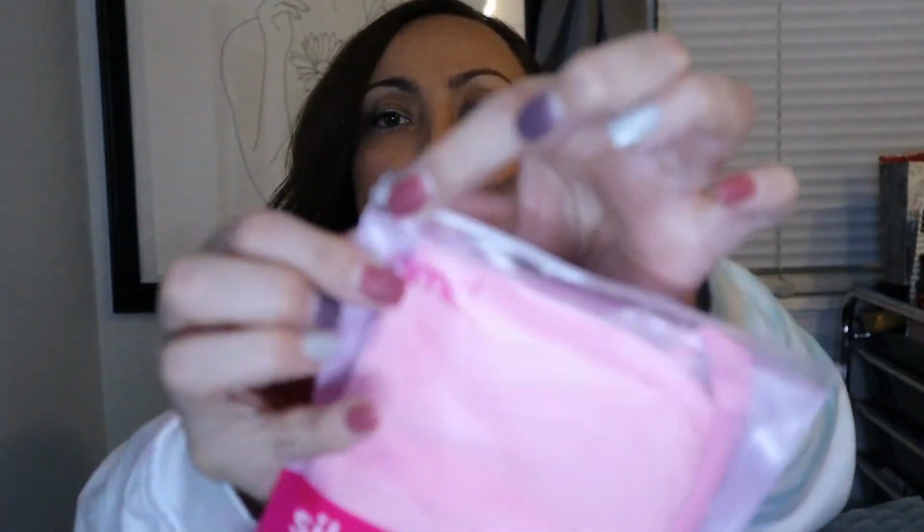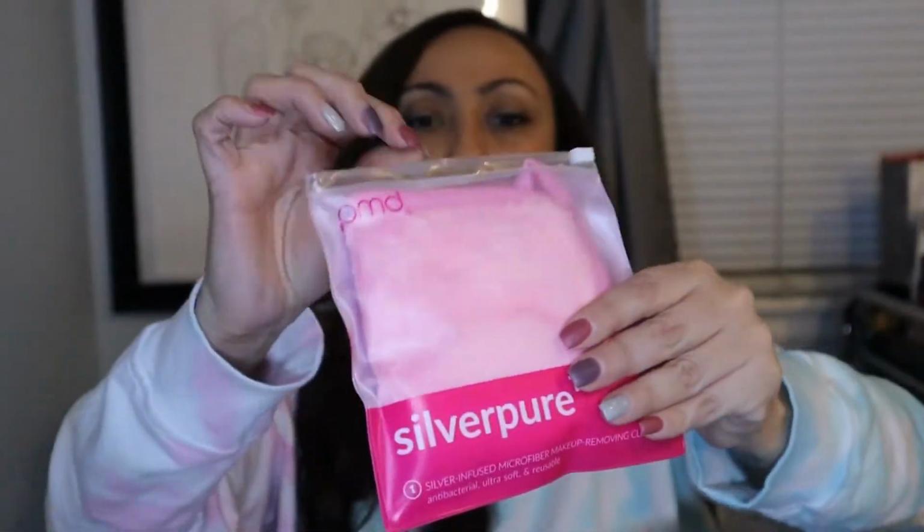And let's see. Oh, this is something I'm excited to try. So this says silver infused microfiber makeup removing cloth, antibacterial, ultra soft, and reusable. And look how cute it comes in this little zip pouch. So that's nice. I love that it's reusable. It's super soft. I have not tried one of these yet, so I'm excited to get my hands on this. Looks like a good quality. It's a large size. Looks like it has this little hook right here.